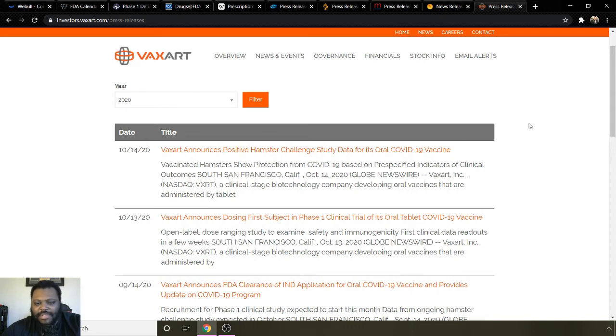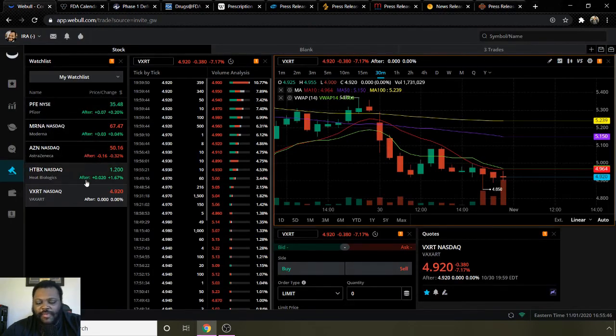And then it says they announced dosing of the first subject in their phase 1 clinical trial of their vaccine. So it's an oral tablet. I think it's a very different approach from a lot of the other companies. A lot of other companies that I've seen, it's a shot, but this is an oral tablet version. So even if they don't come up with a cure first, I think people would rather take an oral tablet as opposed to taking a shot any day. So I definitely am keeping this on my radar, especially considering they're involved in the pandemic niche and their stock is only $4.92.